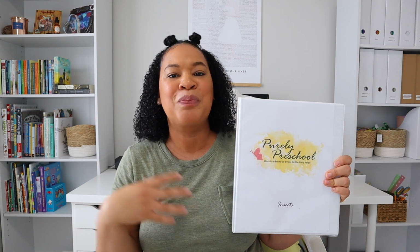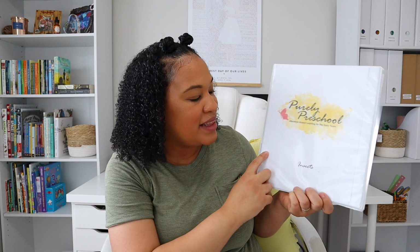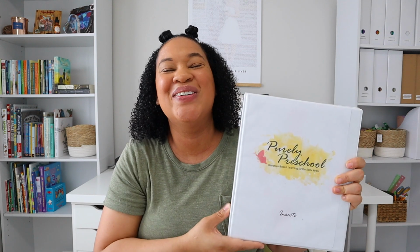At this age, you guys, it's all about having fun. It's all about your kids getting messy and just exploring the world around them. And I love her approach to this curriculum that she made. I love that it's affordable. And this one particularly is on insects, because Leia is definitely my tomboy. She loves insects. Every time we go outside, she's picking up ants and roly-polies and different things like that. And I definitely know this is going to be a great fit for her. So I am so excited to give this Purely Preschool a try really, really soon.